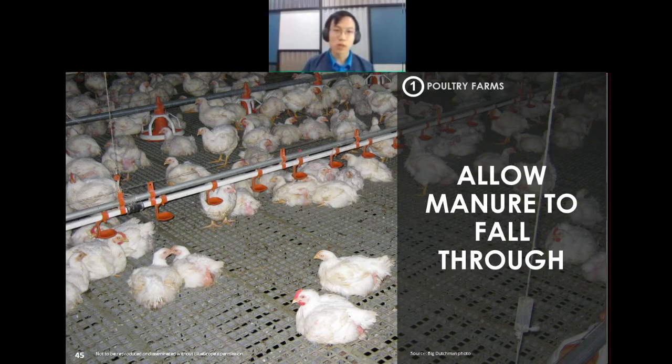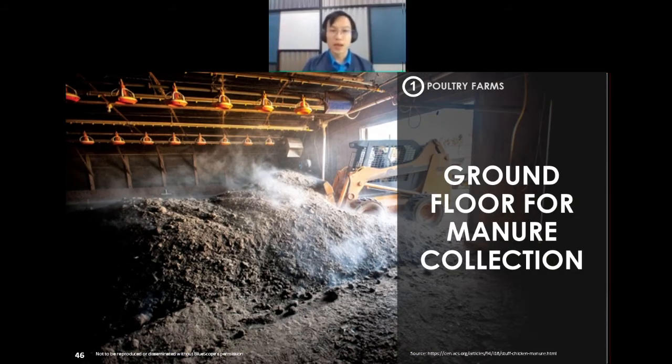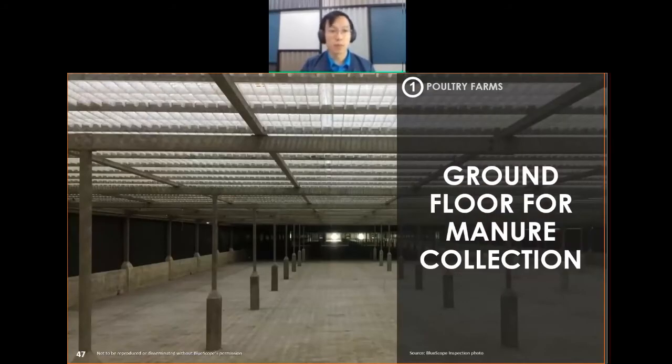And second, it allows the manure produced by the broilers to fall through, right? So this allows for a cleaner platform, okay? This is how it looks at the bottom floor, basically a cement or concrete floor, for the manure to be collected. And this is another one, better illuminated, right?